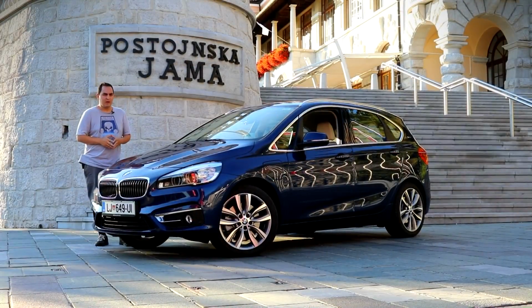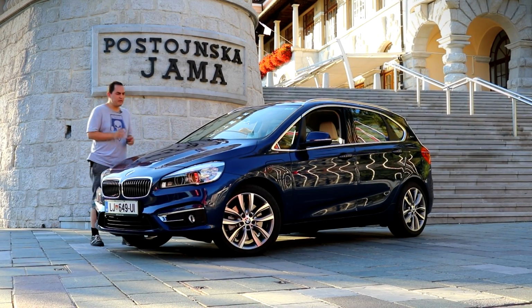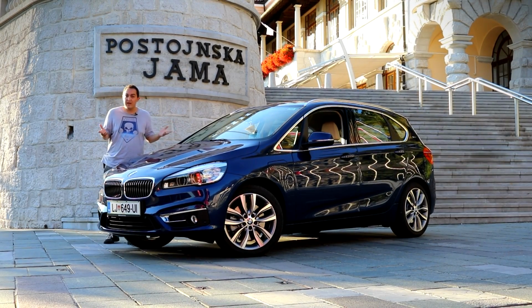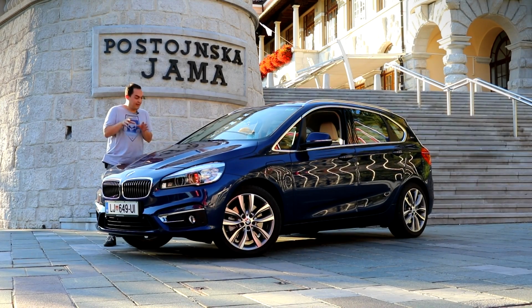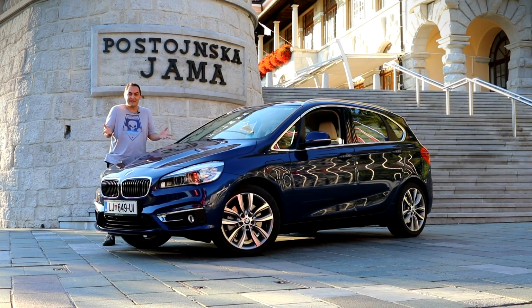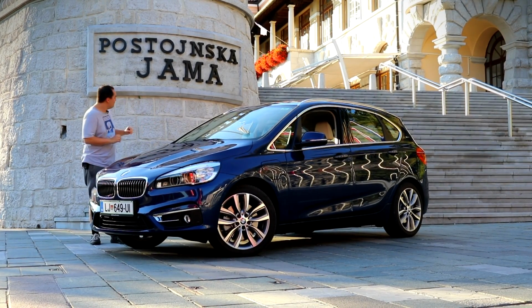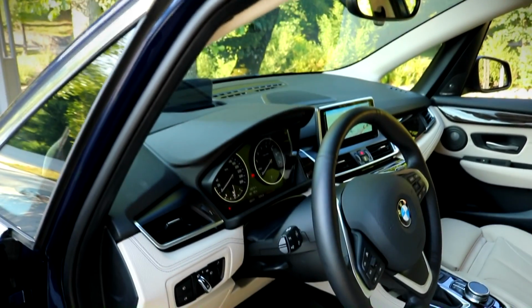We were thinking, where should we shoot this car? What location would be best? And I thought, Postojna Cave perhaps. The largest cave in the world with an electric train. Electric train, electric car. Perfect. Although they didn't really let us into the cave, and I'm not really sure I could drive up the stairs with a car, but still, good idea.